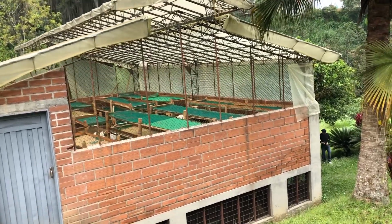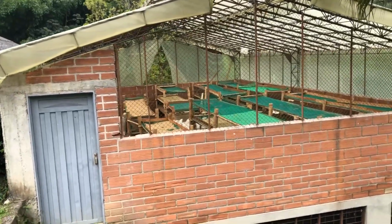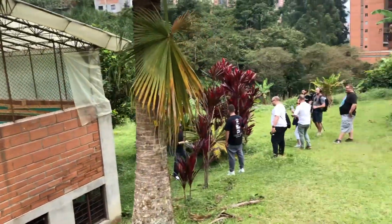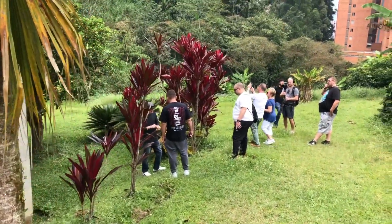Where the coffee beans are dried. You can see some of the ones on the left, some beans in there drying. They don't change color until they're roasted. They start out kind of green or tan.